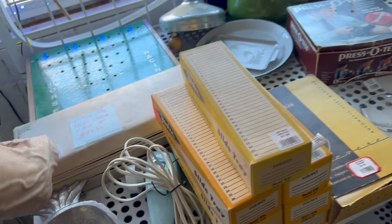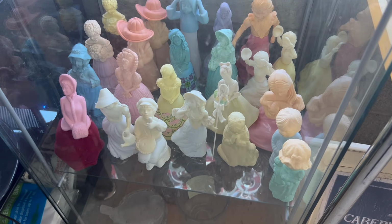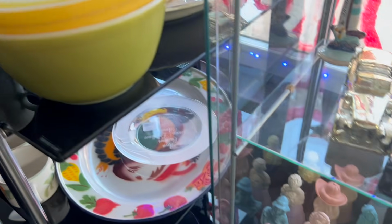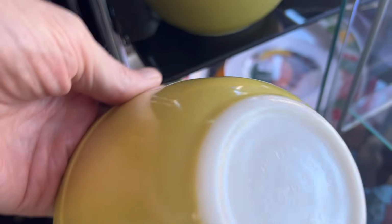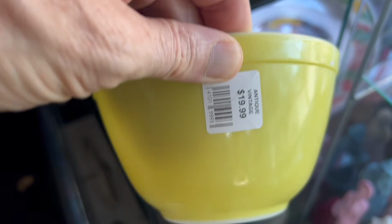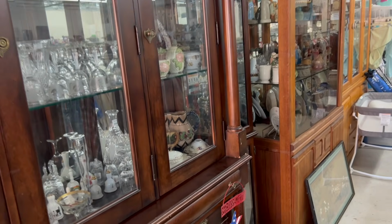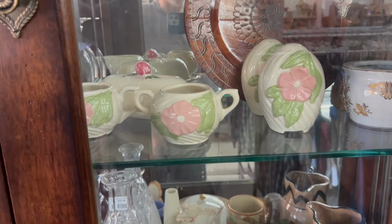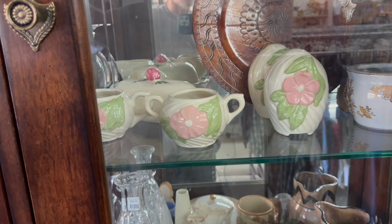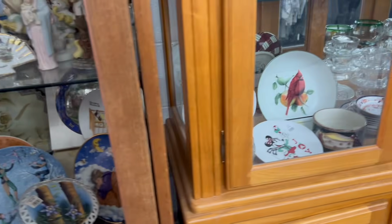Nice stag handles. Old Paymaster. Lots of Avon. A little bit of Pyrex too. Let's see here. They're making use of all these old display cases people don't use anymore. This is a 1940s American company that did these, and I'm not sure which one. Lecture plates, but we have no call for those.